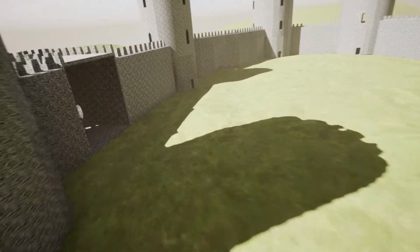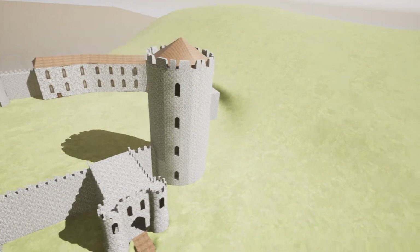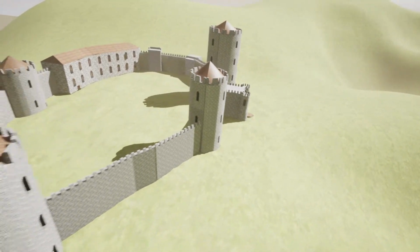There are excavated foundations of the most important part of the castle, the Great Hall. It had a serving room at the end, and beyond it a private withdrawing room, or solar.